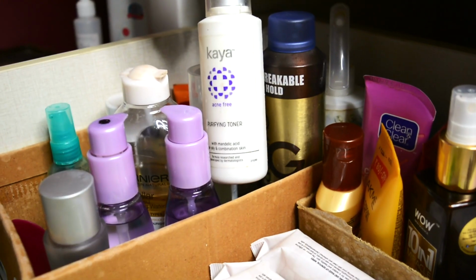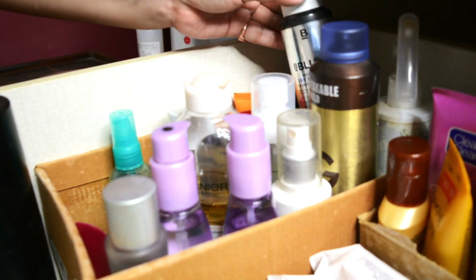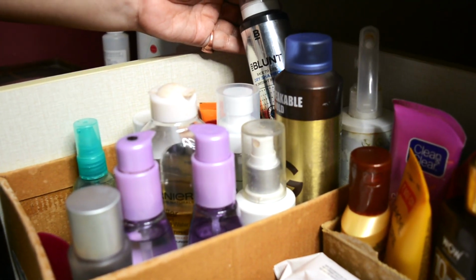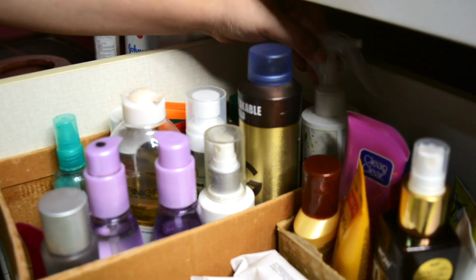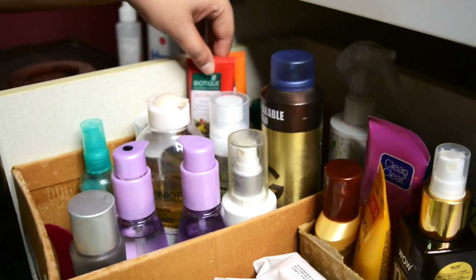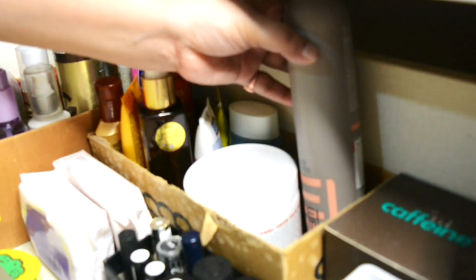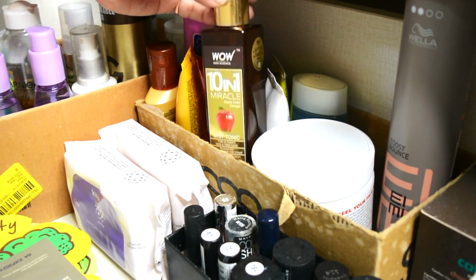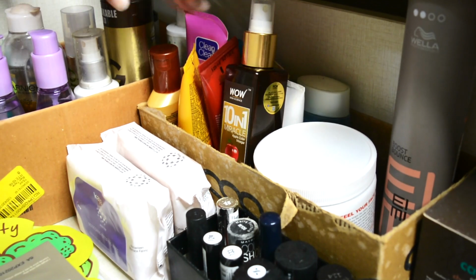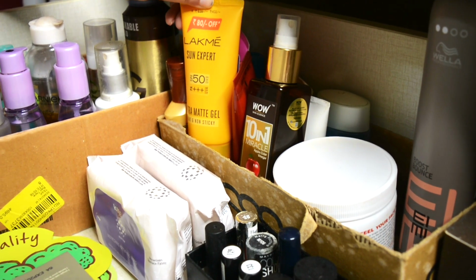This is the Kaya Acne Free Toner. This is the hair setting spray. This is again a dry shampoo by Be Blunt. This is a heat protecting spray. These two are the face pack from Biotique. Moving on to this part now. This is a hair curling mousse by Vella. This is a Wow face mist tonic. This is a hair serum by L'Oreal. This is a sunscreen by Lakme.